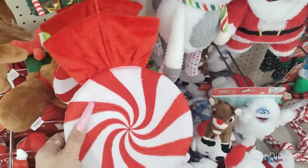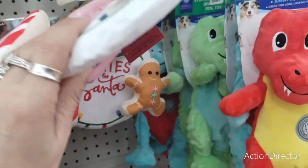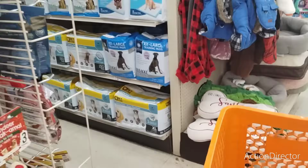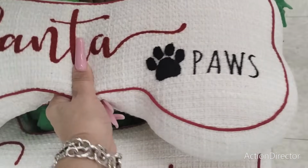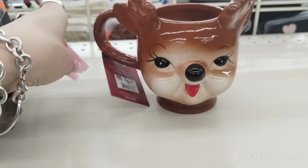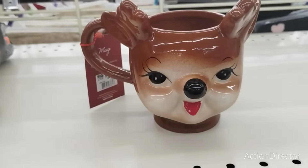Check out the dog toys. Look at this peppermint guy. I think I showed him to you already, but this one I did not show to you. I thought he was a cutie. And this is $5.99. Cookies for Santa, and you have those. You can use it to decorate with. They also have these adorable pillows, Santa paws, and $14.99 for that one. And they also have this beautiful mug, which I already bought last year for $5.99. It's absolutely adorable. I love the whole vintage look.